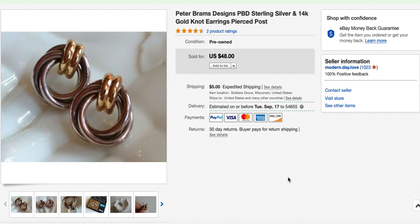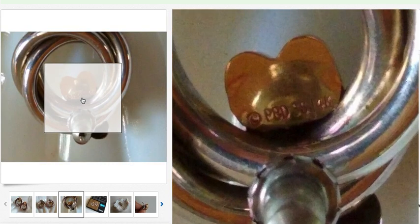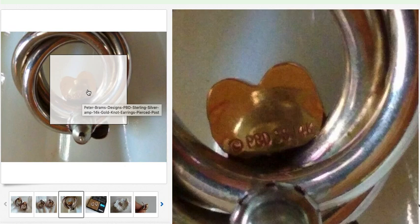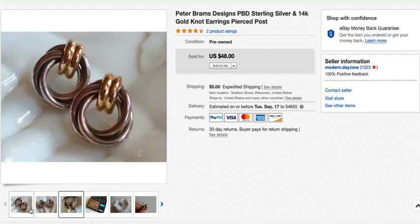And the last one that I wanted to show you is this pair of earrings, and these were marked PBD, SS, and 14K. So let's see if I can show you that mark. I found these with the costume jewelry at a thrift store that usually does a really good job at separating the silver and the gold from everything else. So that was a pretty good find. I just paid $1 for them. And I ended up selling these through offers to watchers for $35.